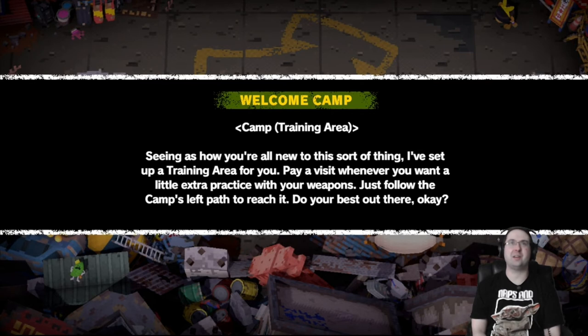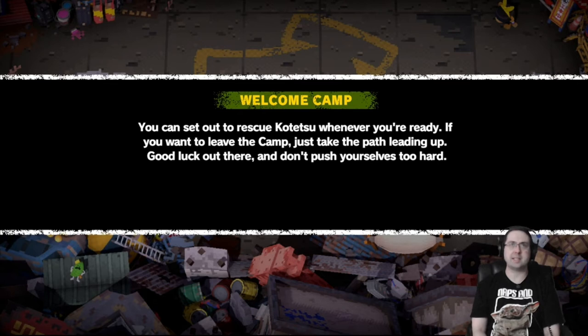Camp, trading area. Seeing as how you're all new to this sort of thing, I've set up a training area for you. Pay a visit whenever you want a little extra practice with your weapons. Just follow the camp's left path to reach it. Do your best out there, okay? You can set out to rescue Kotetsu whenever you're ready. If you want to leave the camp, just take the path leading up. Good luck out there, and don't push yourselves too hard.